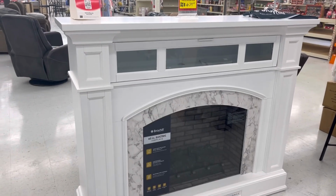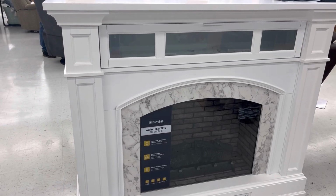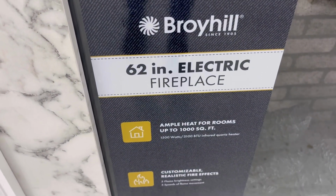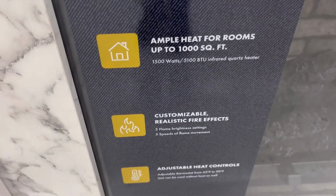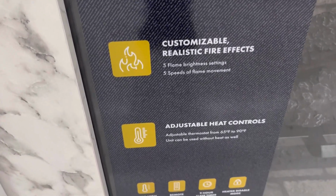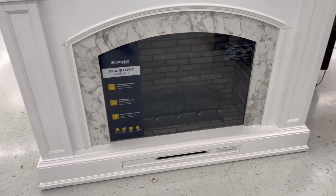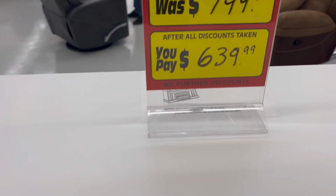The first thing that caught my eye is this beautiful fireplace. Oh, you have to see it in person. 62-inch electric fireplace, up to 1,000 square feet, customized, realistic fire effects, adjustable heat control. It's beautiful. It probably just looks white to y'all, but it's beautiful.